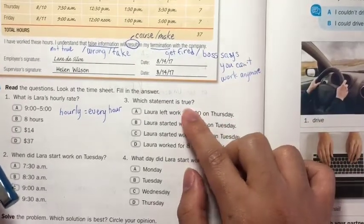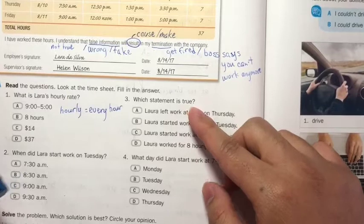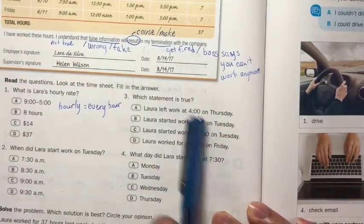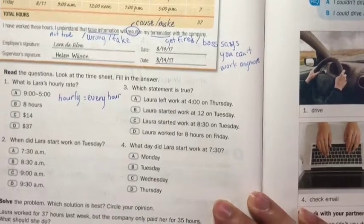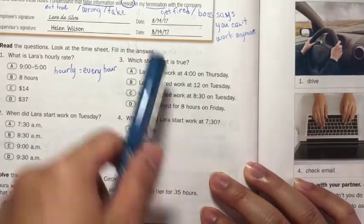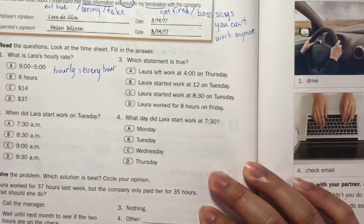Which statement is true? Which statement is correct? This one you can do on your own. I won't tell you the answer. And this one you can do on your own. Do this question and this question.